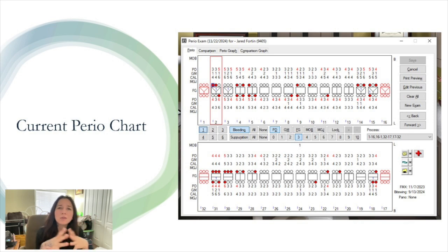Recession did get a little bit worse as the tissue was healing. I see a little bit more, but I'm extremely excited about these pocket depths, and I'm really excited about seeing a lot less bleeding. At least that tells me that the infection is going away or the bacteria is getting a lot less. It also shows that my patient is keeping up on his at-home care as well. So I'm extremely excited about this perio chart compared to his previous perio chart from the initial visit.